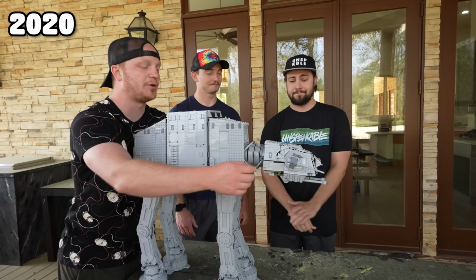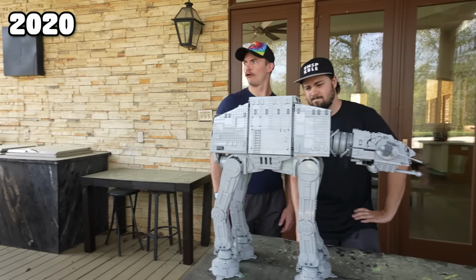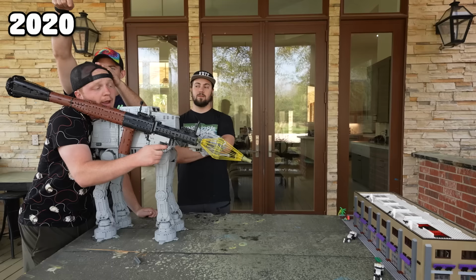When I touch this button, you ready? The big red button? The lasers don't work? I got an idea. I have this RPG. All right, I'm just gonna act like I'm the AT-AT. Here, let me hit your button. You ready? Your button's right here. 3, 2, 1.